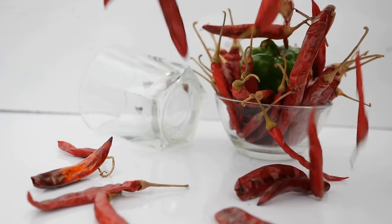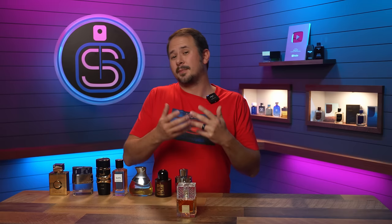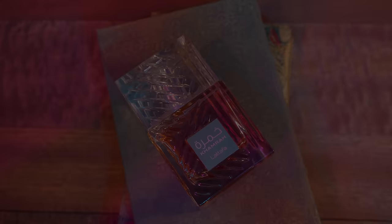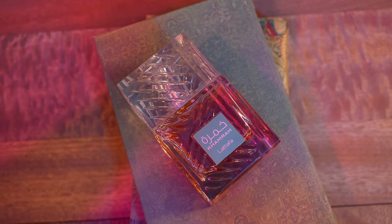They're all going to smell sweet, boozy, spicy. They're all going to be compliment pullers. They all leave great scent trails. The only real reason I picked this one here instead of the others, which again, you could just give me one of the other ones and I'd be just as happy, is I like this presentation.